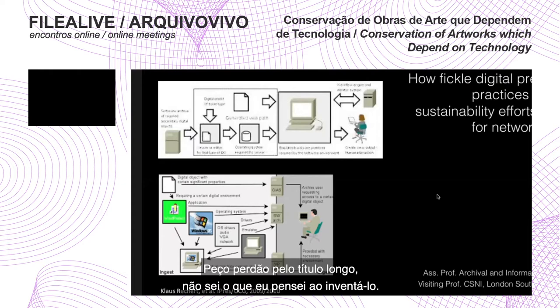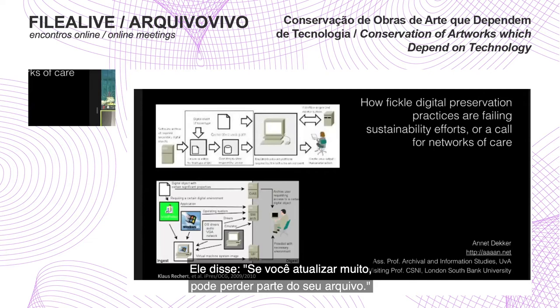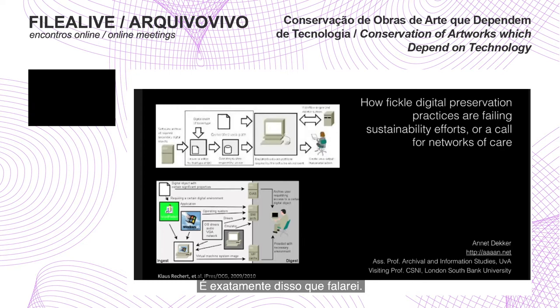But I think today's discussion will nicely follow from the discussion that was taking place last night. As mentioned in the Q&A by Oliver Grau yesterday, he said, if you update too much, you may lose some of your archive. And that's exactly what I'm going to be talking about today.